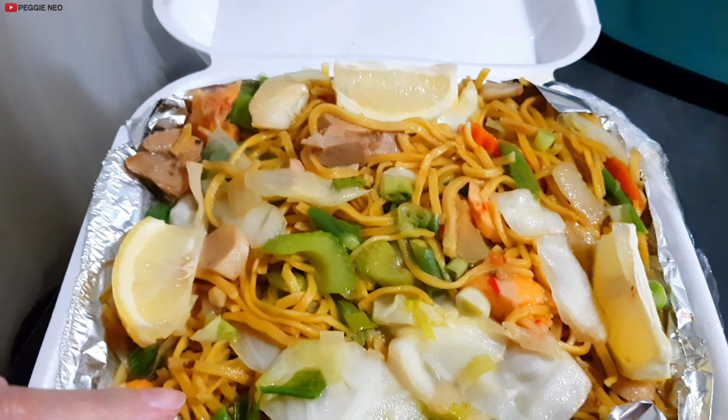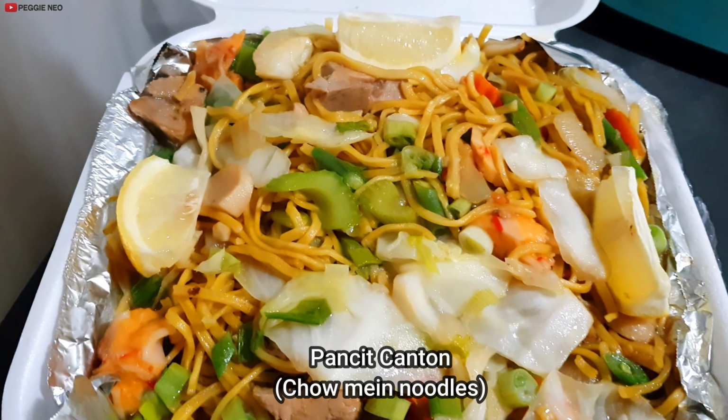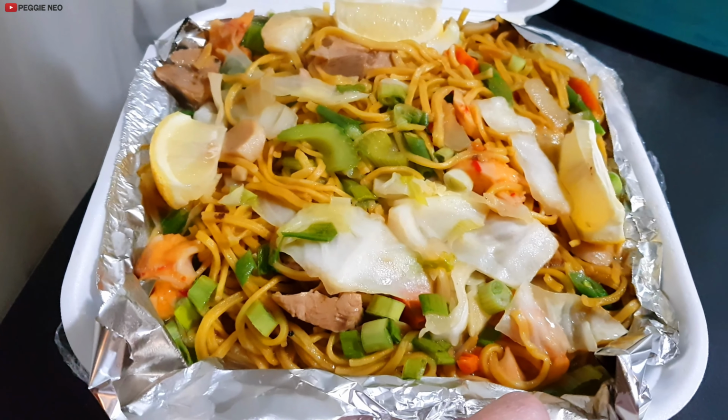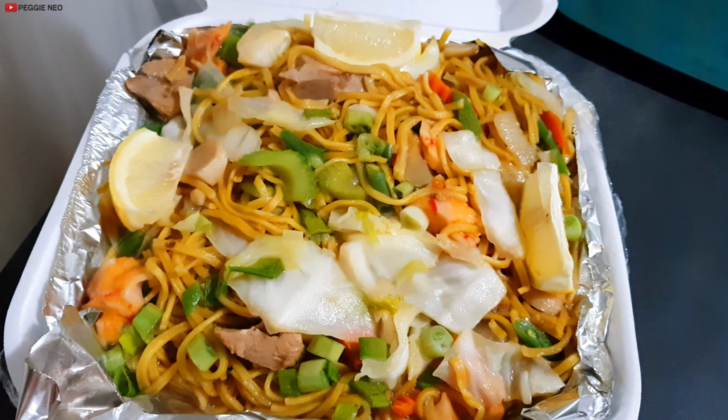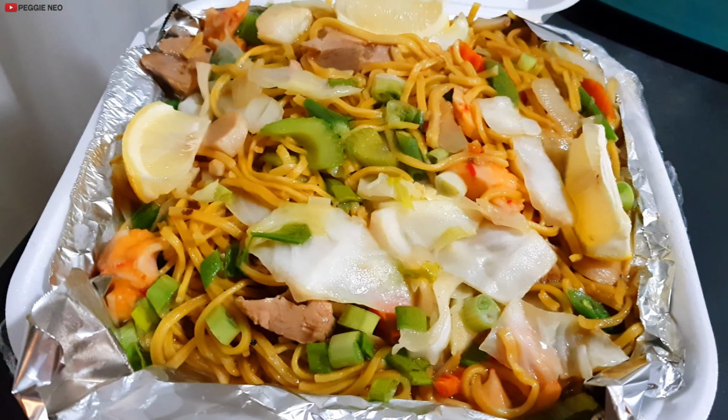I got us their Pancit Canton, which is fried egg noodle. The noodles are cooked with soy sauce, some lemon, chicken, and chopped vegetables. One thing I like about Bamboo Bistro is that the portion size is really big. This is enough for 4 people.